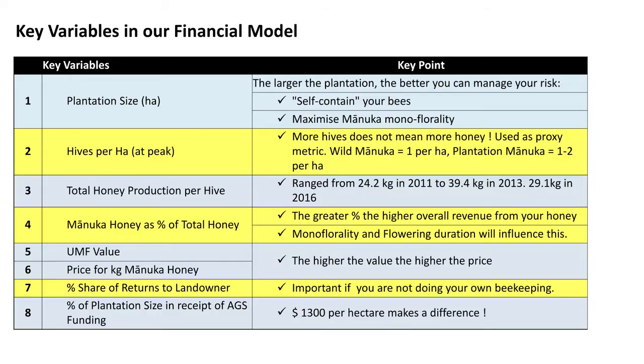What you also have with a larger plantation size is the opportunity to maximize the monoflorality of your Manuka. In other words, to limit the... what should I say?